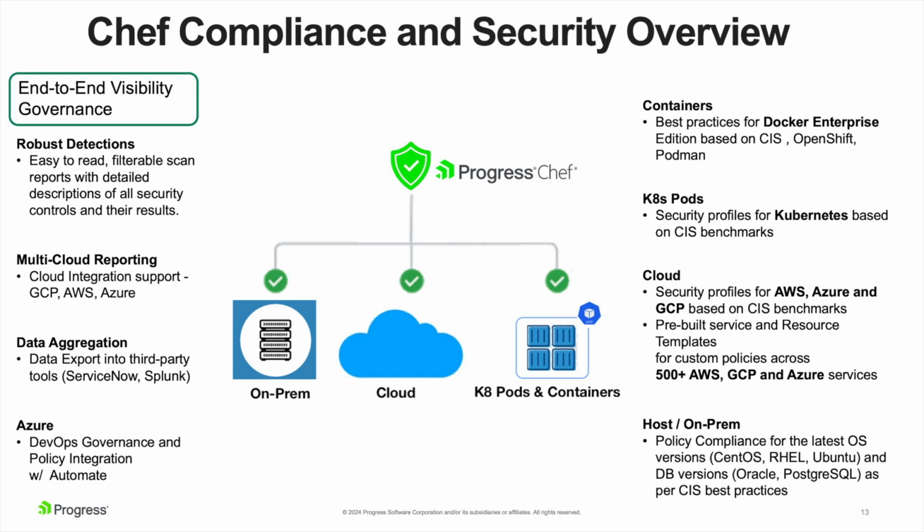Some of the key aspects of Chef Compliance and security are, we have a strong and robust detection rule engine. We have InSpec as a base engine for our compliance and security product line. And we have multi-cloud reporting support where users can scan different targets on AWS, GCP, and Azure clouds. They can also see these reports in the Chef Automate dashboard. And users can also export their dashboard data or different types of data to different systems like Splunk, ServiceNow, etc. And we also have support for integrating with Azure Policy as well.